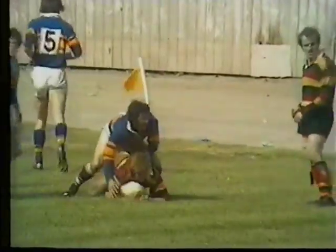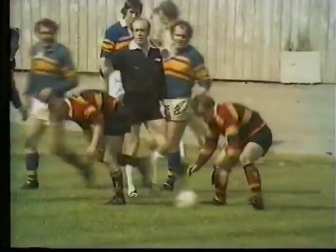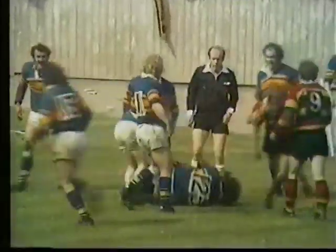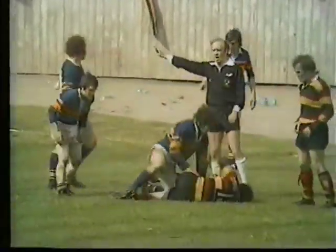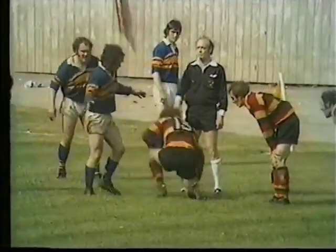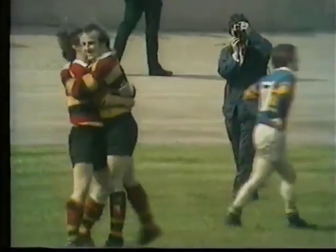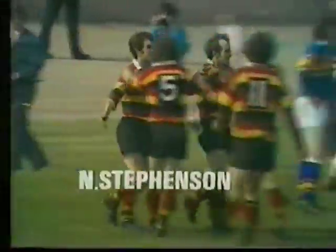Bates. Corner flag. So near again, set piece work by Dewsbury. Whittington. Mick Stevenson, dummy half. Low. Oh, it's a good one. It's a good one. Nigel Stevenson from John Bates. Good try. The two Stevensons again.